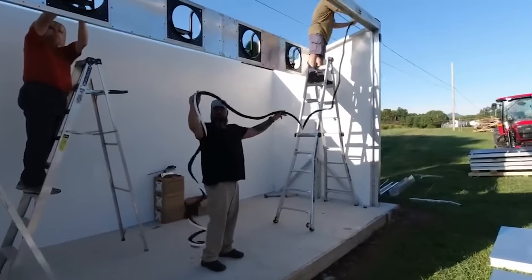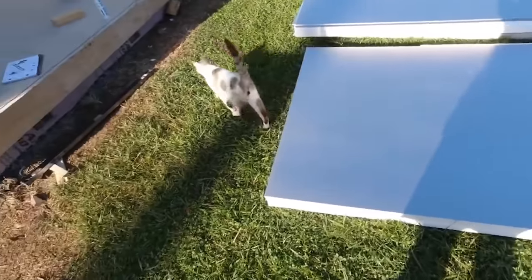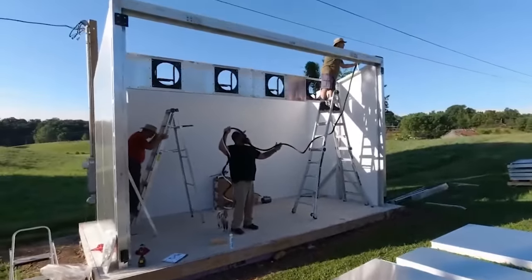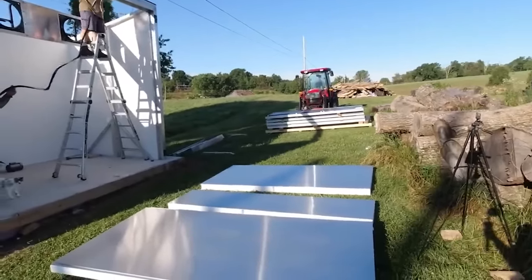Okay, we're putting a gasket down with the roof panels, and the roof panels are right here, and Cabbage is inspecting those. So a lot going on here this morning. We'll have that roof on here first thing, and then I think we'll move on to the doors over there on the tractor.